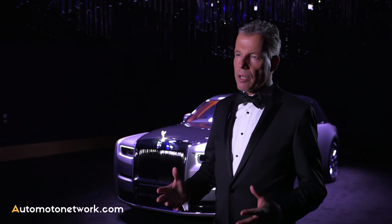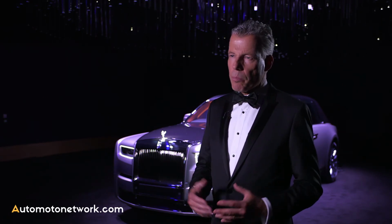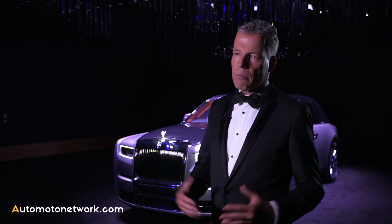Phantom sits on a brand new luxury architecture, we call it. It is truly engineered by Rolls-Royce itself. It is not in any way using components, parts, or bodies from mass manufacturers. So it is what I would call the utmost when it comes to luxury, and for us also the crown when it comes to Rolls-Royce, the pinnacle of luxury coming from the house of luxury, Rolls-Royce Motor Cars.